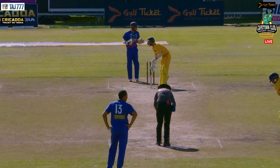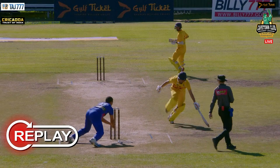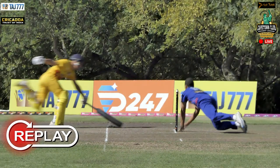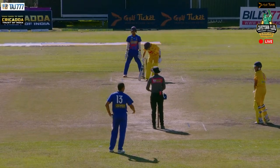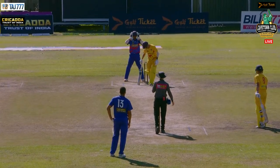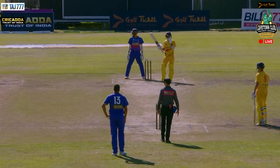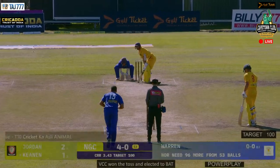So again, I think Northern Scudder are feeling the pressure a bit. They're looking for those singles. They're going to need more than singles. Oh, and even if he had picked the throw up cleanly there, Warren Extrell could have had his man as well. Now Keenan, he's taking guard. Where are the runs going to come from? Where are the boundaries going to come from? All you need is a poor delivery.